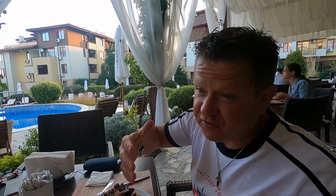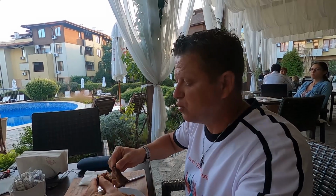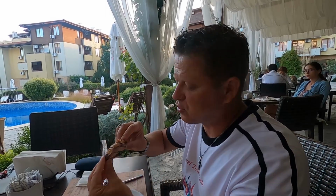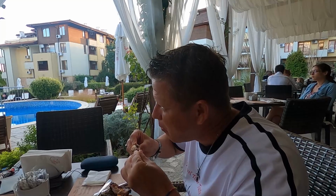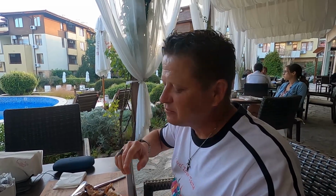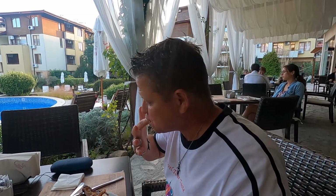Now pork, I'm a big fan of pork as well, so this is one of the reasons why I like Bulgaria and why I love Bulgarian food, because of the pork. Look at that. Oh yeah, that pork, barbecue pork by the way, is by far the best meat on the plate so far.